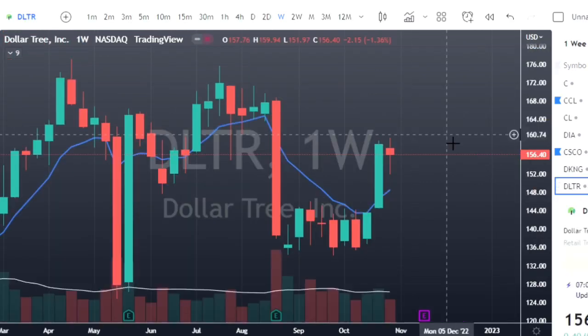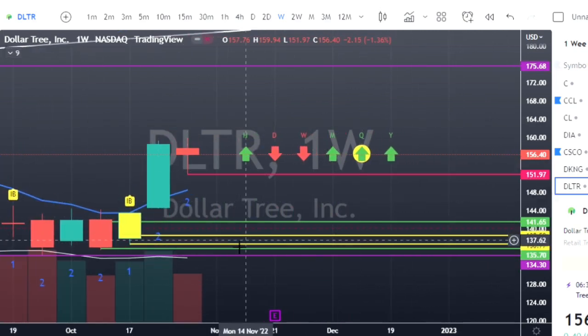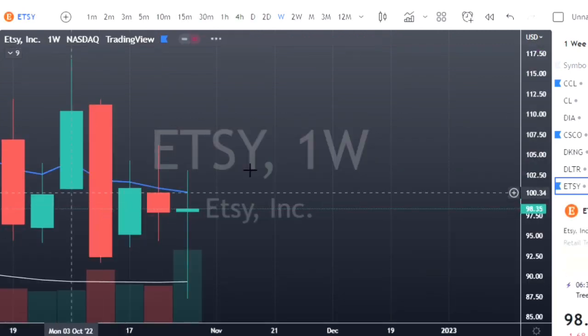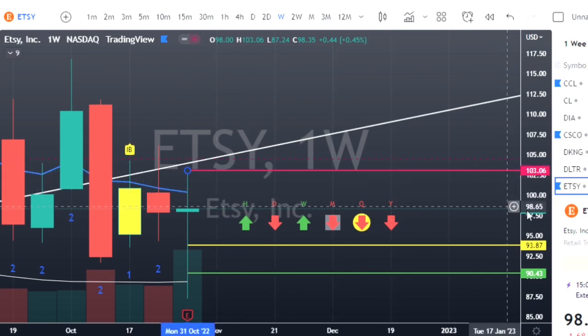Dollar Tree 2 up red. Let's zoom in on this. We're going to look for puts at 151.97. Good magnitude down to the bottom side here. Etsy 2 down that finished green, so opposite of what we've been looking at. We don't have a marker in there, but we can look for calls on this thing at 103.06 on Etsy.